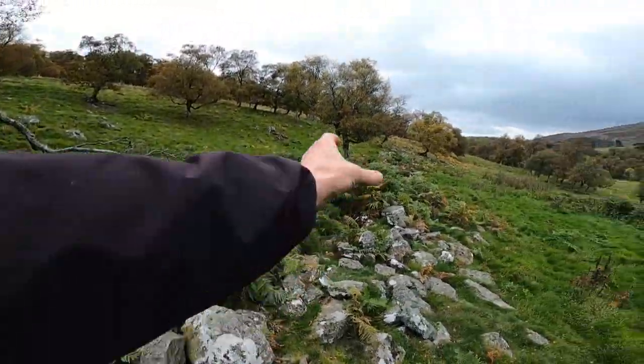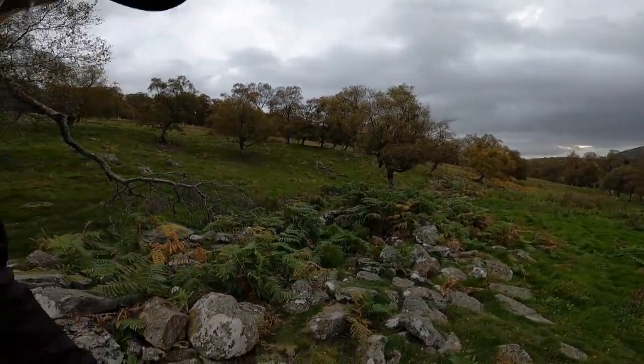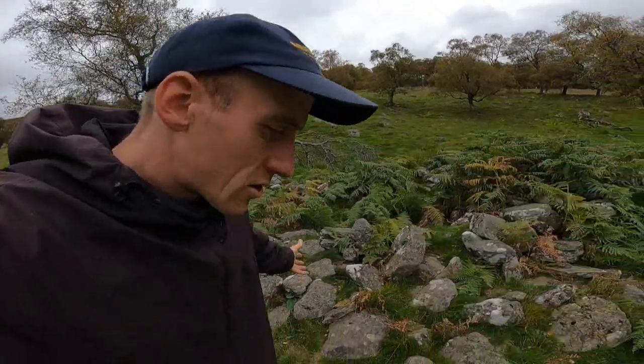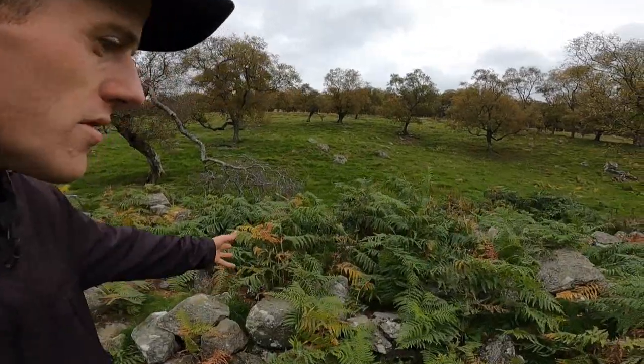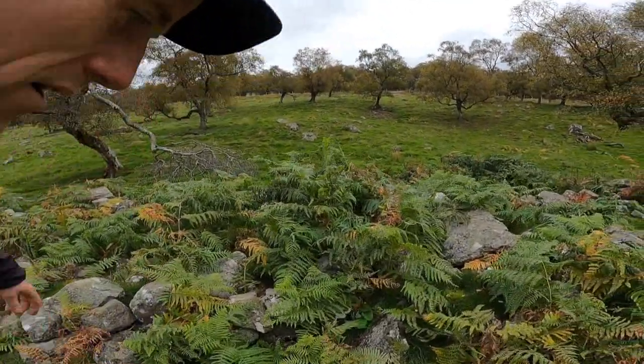And look, there's a serious amount of stonework right here with loads of buildings. That's what caught my attention when I was going past on the road. It's undocumented history here, and every year it degrades more and more. So it's cool to come and video it before it's gone forever.